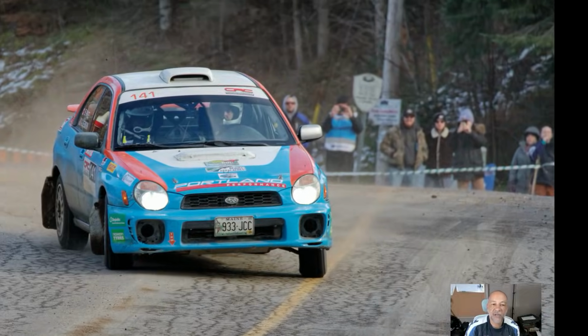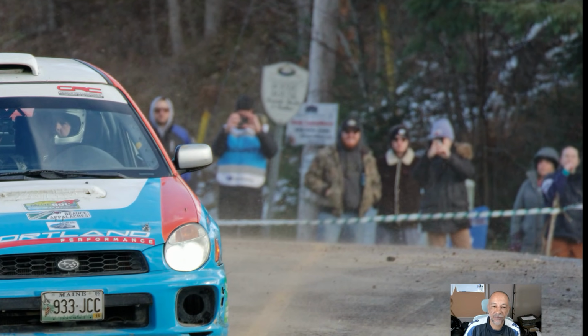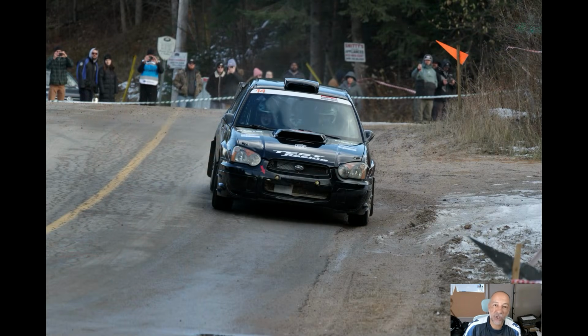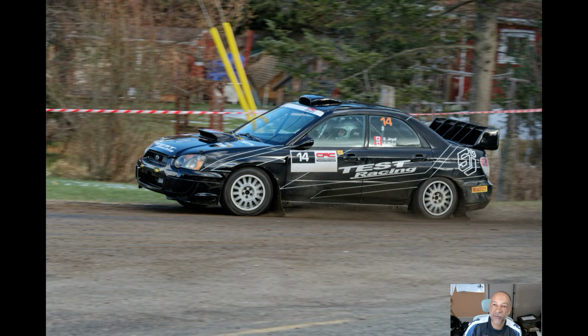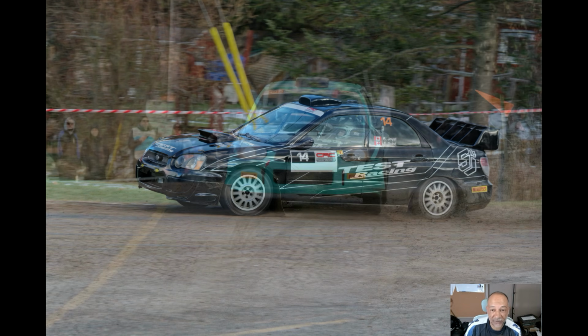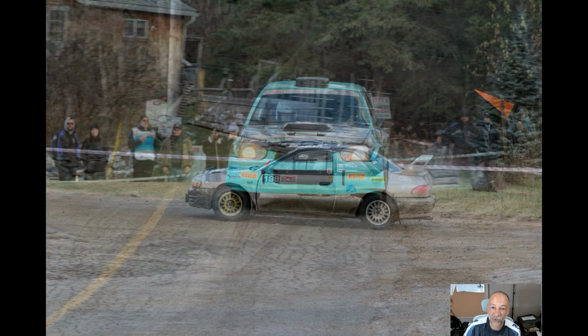So the vehicles were actually coming from this corner here, and from the driver's perspective, it was a very sharp left and then a sweeping right onto a forest access road. So from the photography perspective, it's a sharp right and then a sharp left. Now, it really does not give you a whole lot of time to acquire focus or track the vehicle.